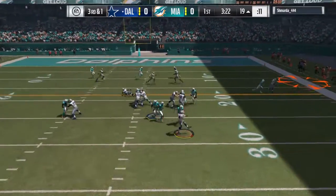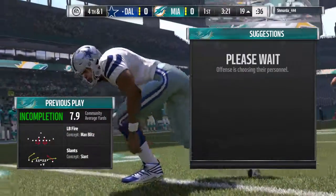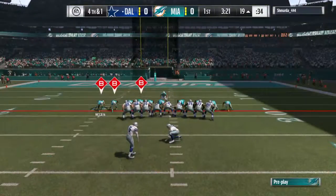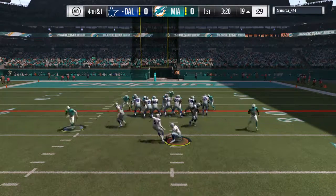On 3rd and 1, here's Prescott. And that is incomplete. The Cowboys' all-time receptions leader, Jason Witten, the intended target. And it's 4th down. On 3rd and 1, I think everyone in the stadium thought they'd try and run the football there, but they tried to surprise the defense and hit something through the air. Instead, it results in an incompletion.